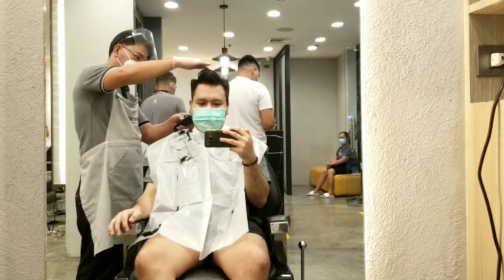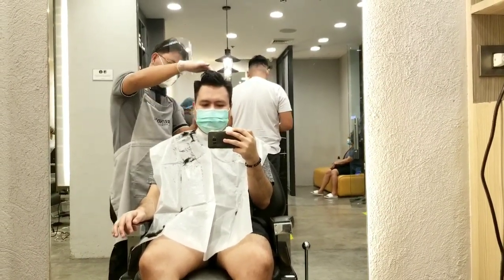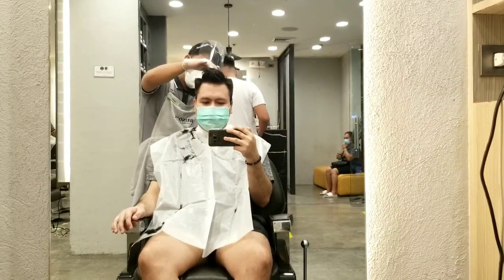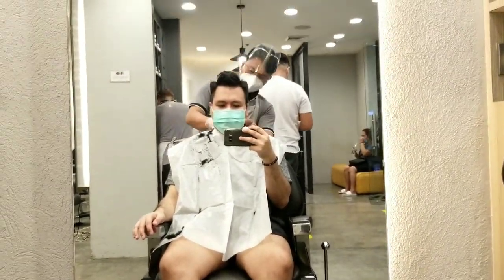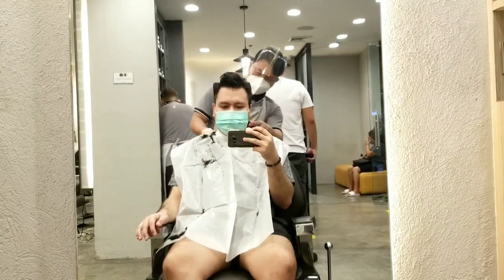It's GCQ now, so GCQ in Cebu City. So, it's needed to get a haircut because maybe it will go back to ECQ. So, it's better to be safe.